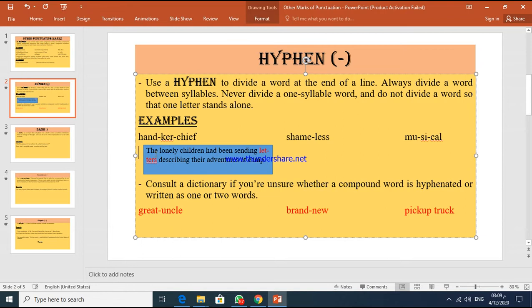I'm writing, for example, the lonely children had been sending letters describing their adventures at camp. I came to the word letters and I found there is no space for it. I'm not going to write only one letter and complete it down. No, no, no. Write one syllable. After that, put a hyphen, then complete it down.